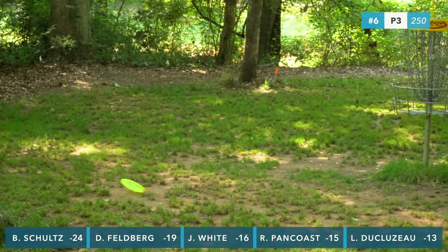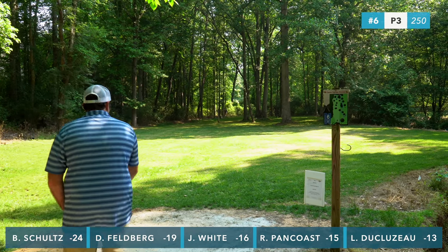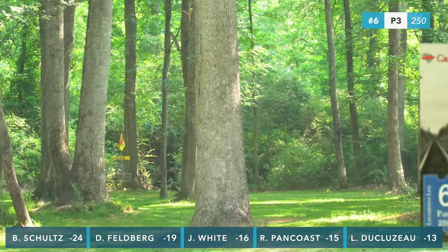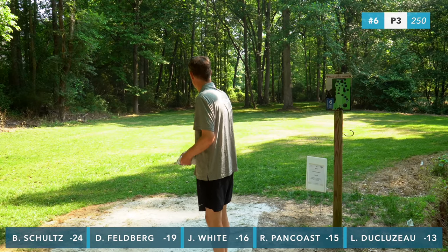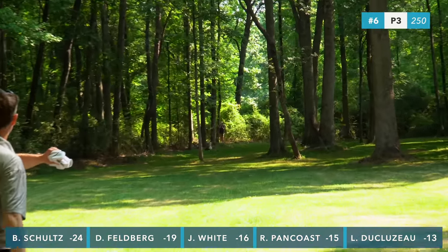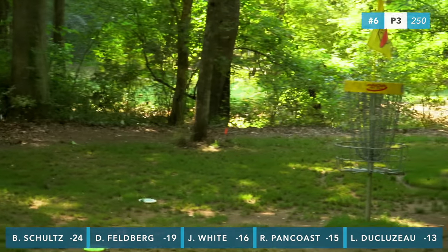And that will work. About 10 feet. Dave Feldberg gonna take the right route. And that's perfect. Barry's gonna do the turnover through the left route. Hold it. That's right at it. Great shot.